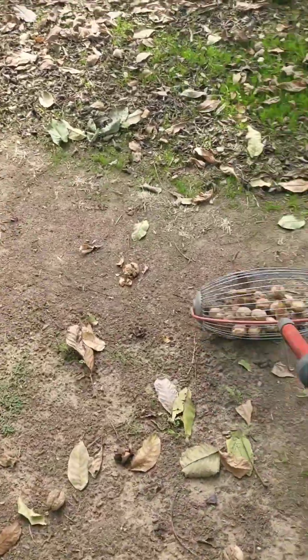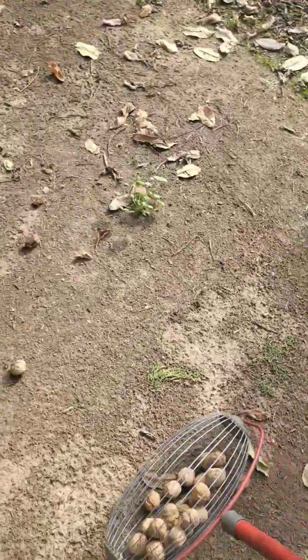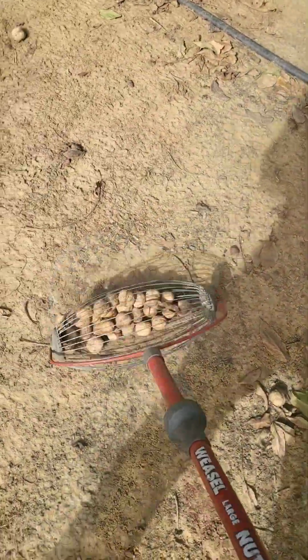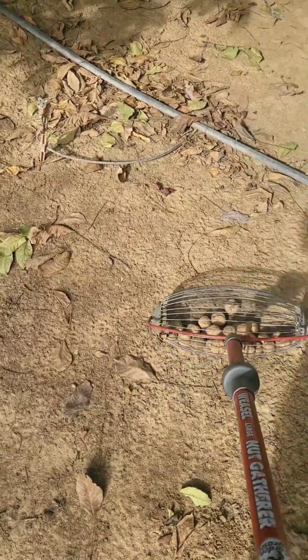So here we go. This is your introduction to hand harvesting walnuts with simplicity using the weasel nut gatherer.